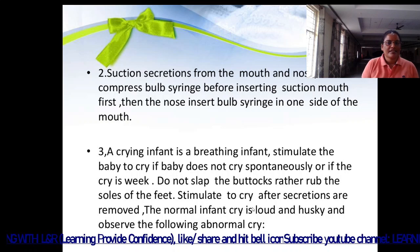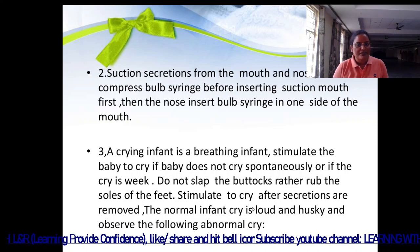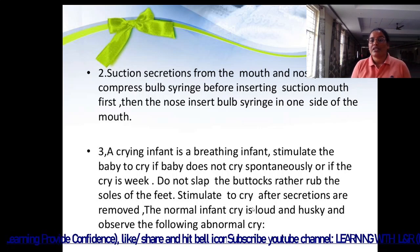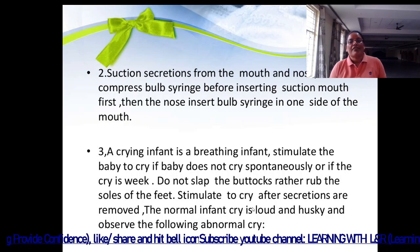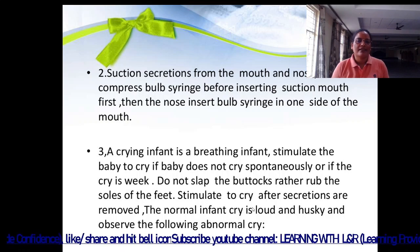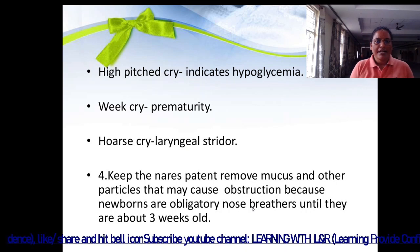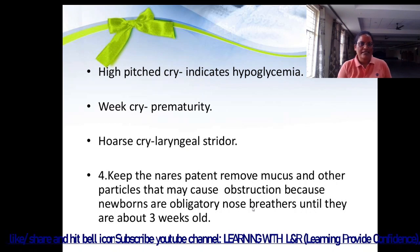A crying infant is a breathing infant. Stimulate the baby to cry if the baby does not cry spontaneously or if the cry is weak. Do not slap the buttocks, rather rub the soles of the feet. Stimulate to cry after secretions are removed. The normal infant cry is loud and husky, and observe the following abnormal cry. If a high pitch cry is there, then it indicates hypoglycemia.